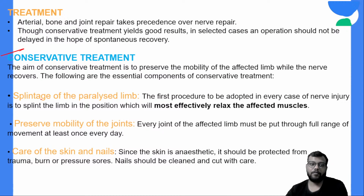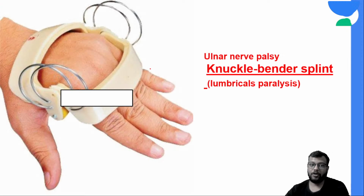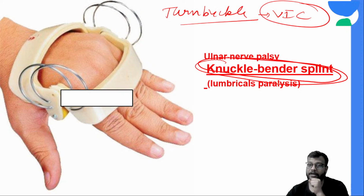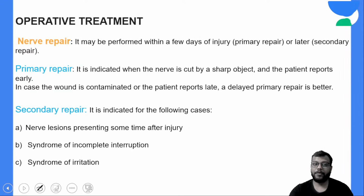Conservative treatment of nerve injuries by splinting, like we are discussing: turnbuckle splint, etc. We have seen. Preserve mobility by physiotherapy and care of skin and nails. Okay, this is your cock-up splint, which we have already discussed. This is your knuckle bender splint for the ulnar nerve, and the turnbuckle splint was for the Volkmann ischemic contracture, whereas the knuckle bender splint is for the lumbricals or the ulnar nerve palsy. Physiotherapy, and in operative treatment you go for the nerve repair.